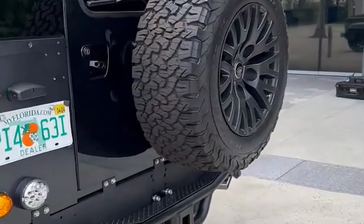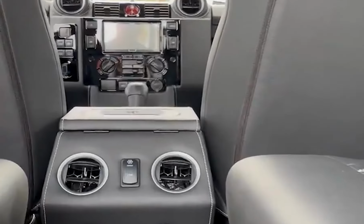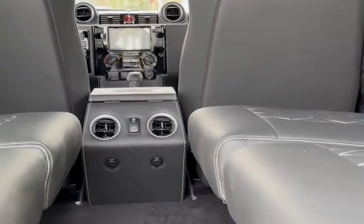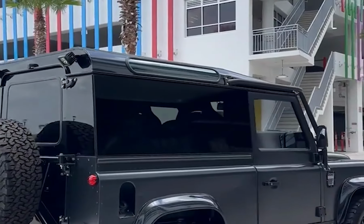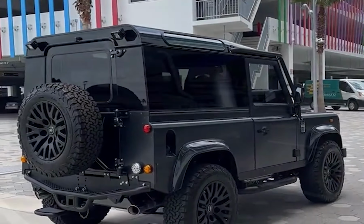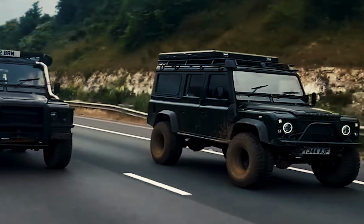For almost 68 years, the shape barely shifted. Flat panels, boxy windows, and that ladder frame chassis that could survive anything. Even when safety rules, new engines, and modern comforts got added, it was still instantly recognizable. This wasn't just a car. It was a loyal partner that didn't care about fashion or trends.